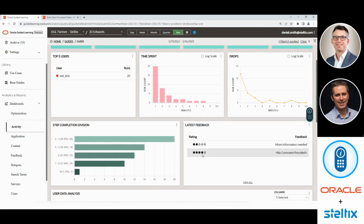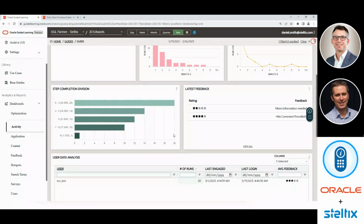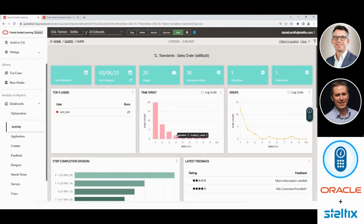Someone's rated a 2, someone's rated a 4. How much did they progress through the particular process guide itself? Did they complete it? Did they not complete it? And this is at an aggregate level, by way of example. So you get quite a lot of insights in terms of the feedback on a particular training guide, but also how it's being used by a user community.